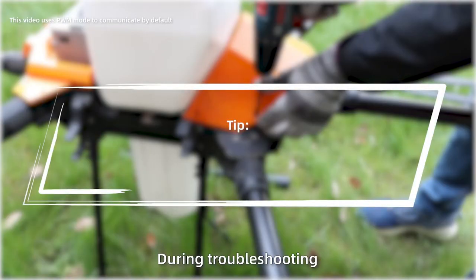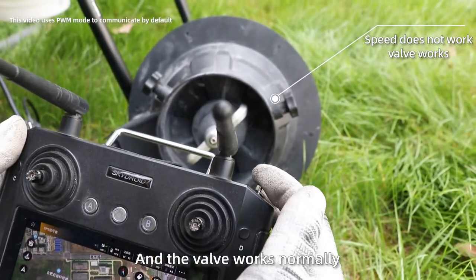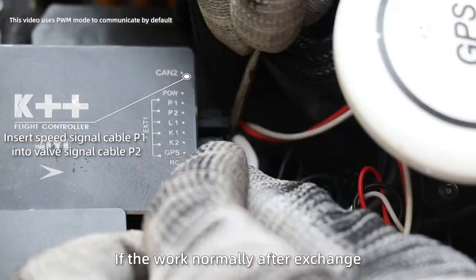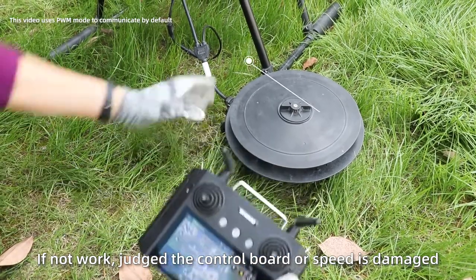Tip: during troubleshooting, you can exchange signal cables to quickly locate faults. If the speed cannot work normally and the valve works normally, the valve and speed signal wires can be exchanged. If it works normally after the exchange, it is judged that the parameter setting is incorrect. If it does not work, it is judged that the control board or speed is damaged.